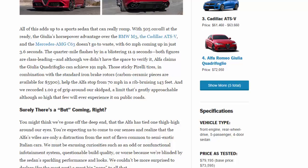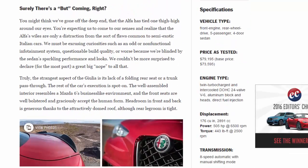Surely there's a but coming, right? You might think we've gone off the deep end, that the Alfa has tied one thigh-high around our eyes. You're expecting us to come to our senses and realize that the Alfa's wiles are only a distraction from the sort of flaws common to semi-exotic Italian cars. We must be excusing curiosities such as an odd or non-functional infotainment system, questionable build quality, or worse because we're blinded by the sedan's sparkling performance and looks. We couldn't be more surprised to declare, for the most part, a great big nope to all that.